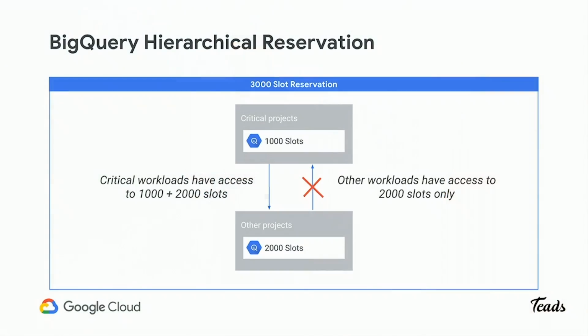Another way to isolate workloads is to implement hierarchical reservation. With the reservation system, you can assign slots to nodes that are groups of projects, and you can make the slot sharing unidirectional. In this example, we've isolated the most critical projects into the critical node, and they get 1,000 dedicated slots. They can also access the 2,000 slots of the other project, whereas the other projects cannot have access to the critical one. This makes sure that critical projects always have a minimum of resources available.